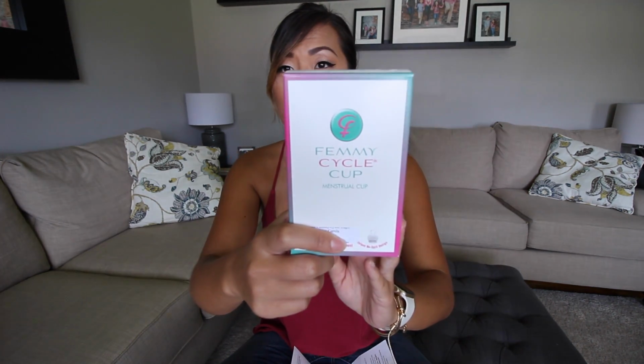I don't know if you can see that. Can you see that? This is the box that it came in. I actually ordered 2 of them. I ordered the low cervix one and the regular sized one just because I wasn't sure which one would fit me best, because it is such a weird and new shape to me.